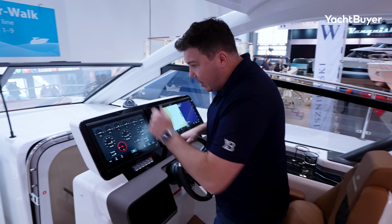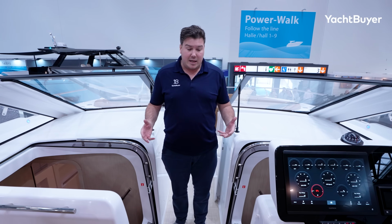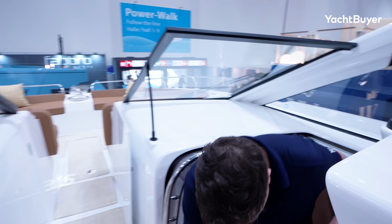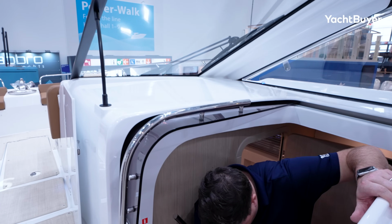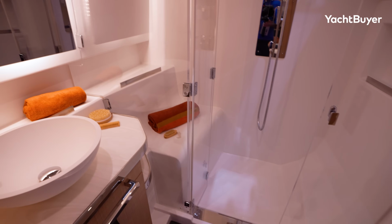Now, before we head right forward, here's a bit of a surprise. It's got two really good cabins. I'll just drop down into this one to give you a sense of the scale. They're identical, and because you've got two hulls, well, why not make the use of them? So we've got a nice separate bathroom here with a shower cubicle.